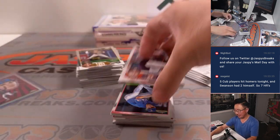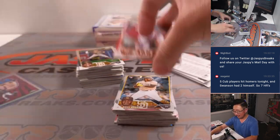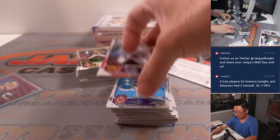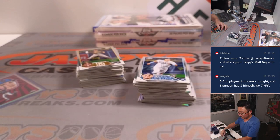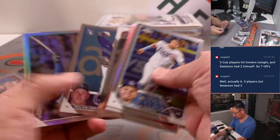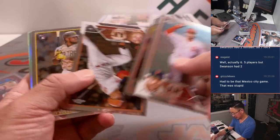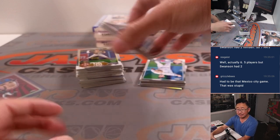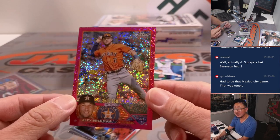What's the most home runs in a game, you think? In a regular, in a standard 9-inning game? I think it's double digits. The Mexico City game, yeah, there's no, it's very, it's like in the atmosphere, that stadium, that city.